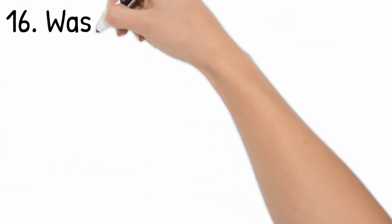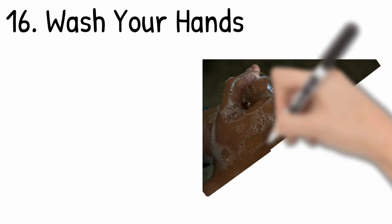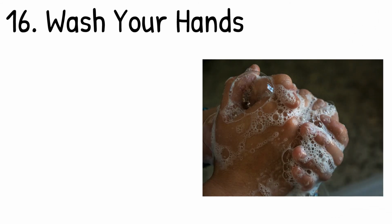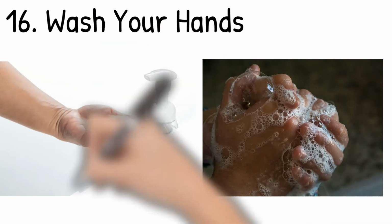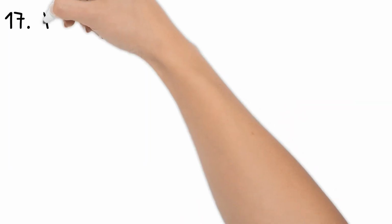16. Wash your hands often. Don't touch your eyes, nose, or mouth without washing your hands first. These are all entry points for cold viruses. By washing your hands frequently, you can reduce the amount of viruses on your hands. Rub your hands together with soap under running water for at least 20 seconds. If it is available, use an alcohol-based hand sanitizer. Wash your hands after coughing, sneezing, blowing your nose, or shaking hands with other people.